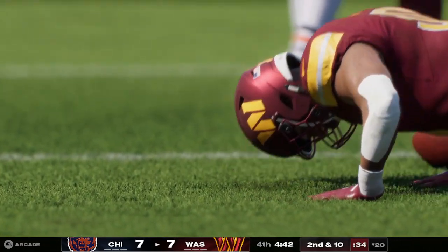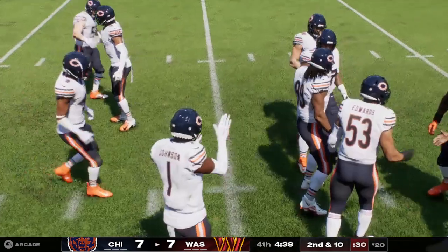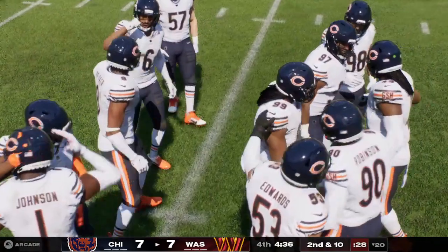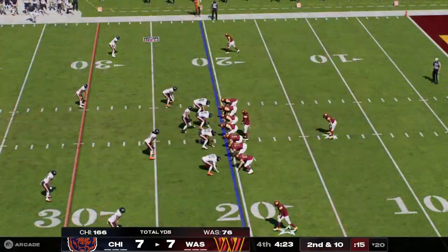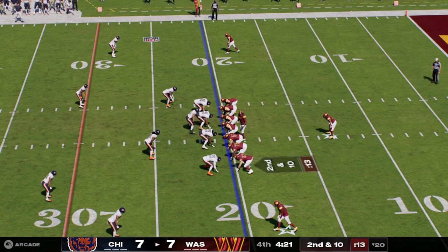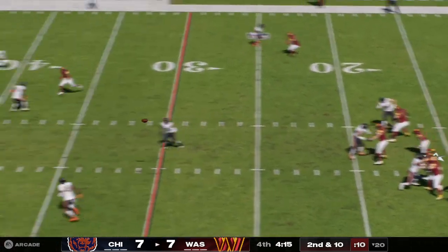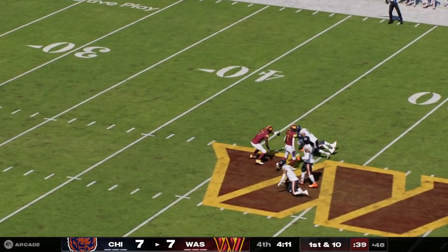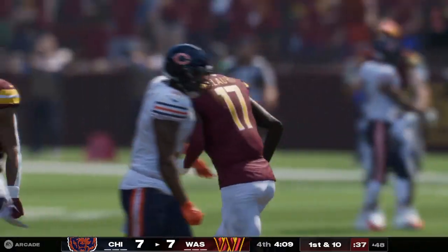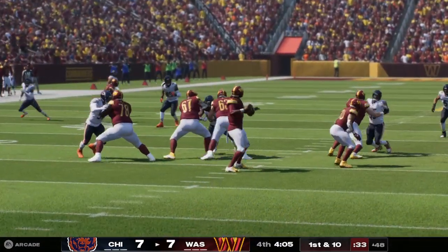Well, this has been the story of the entire game, Mike, is just how well this defense has played, particularly against the run. There has been nowhere to operate for this offense, and it continued here on this last play. We'll try again. It's 2nd and 10. Daniels now going to look to throw. That's caught downfield. McLaurin brings it in. It's a big play when they needed it the most. 32 yards.